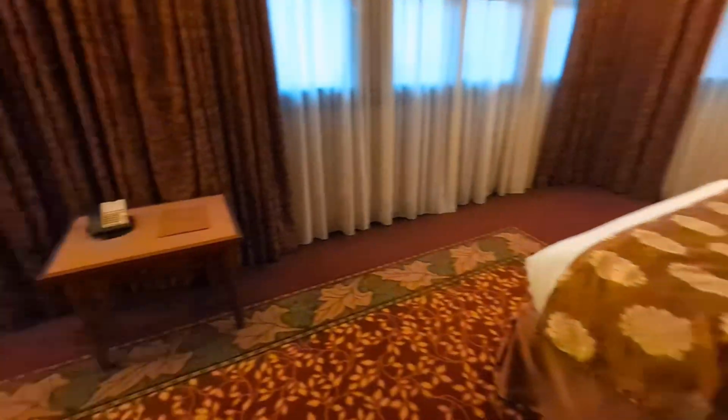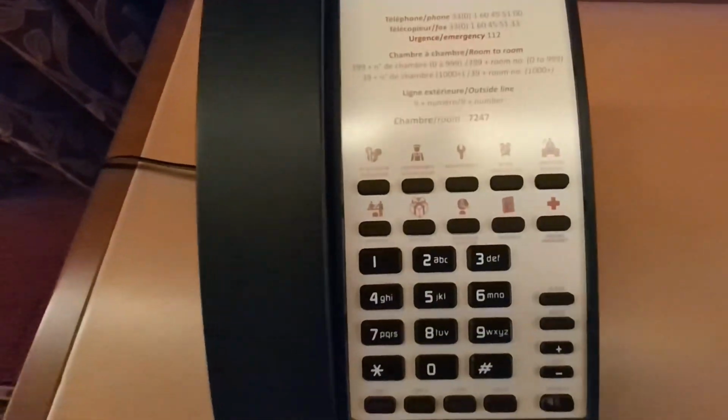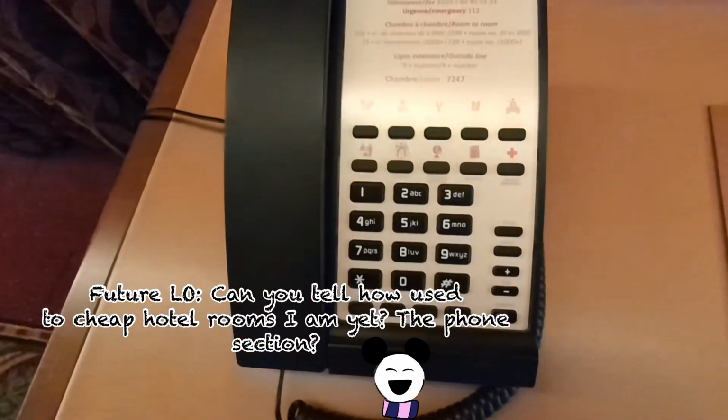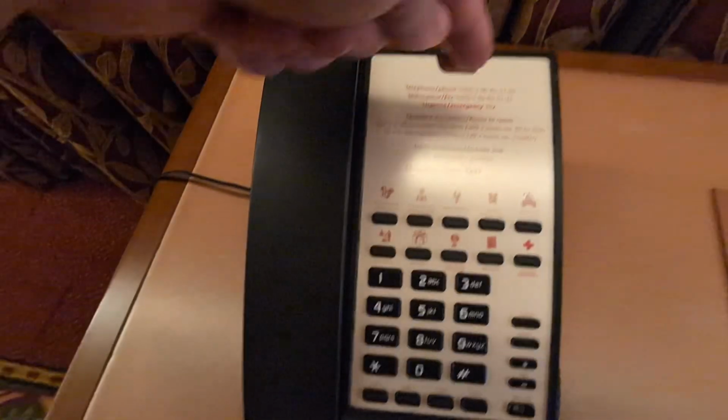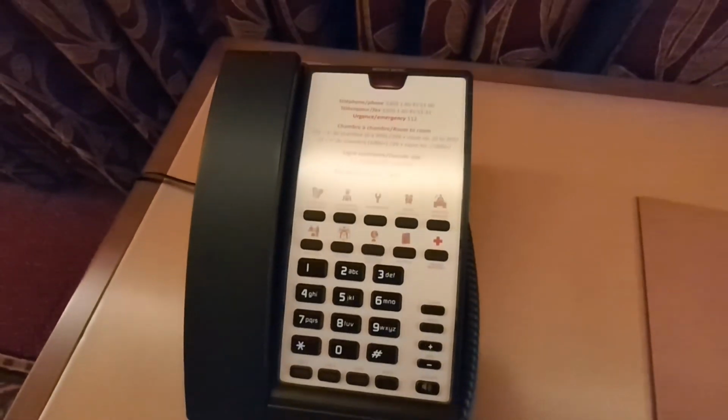This is the phone section. So you can ring multiple different numbers. Go to reception. I appreciate including emergency. And they actually tell you what the French emergency number is. I know it already because we've used it in the last year.